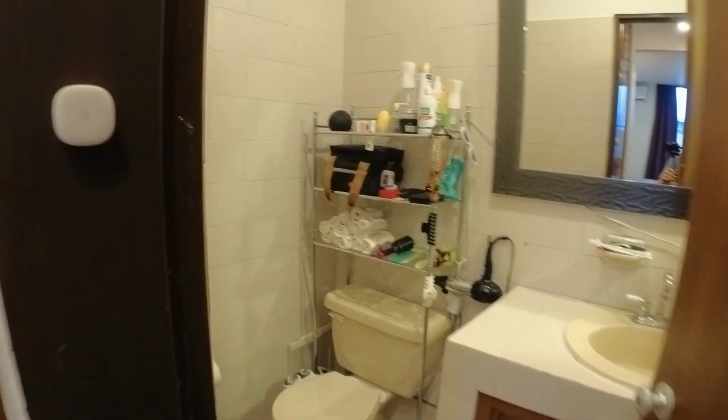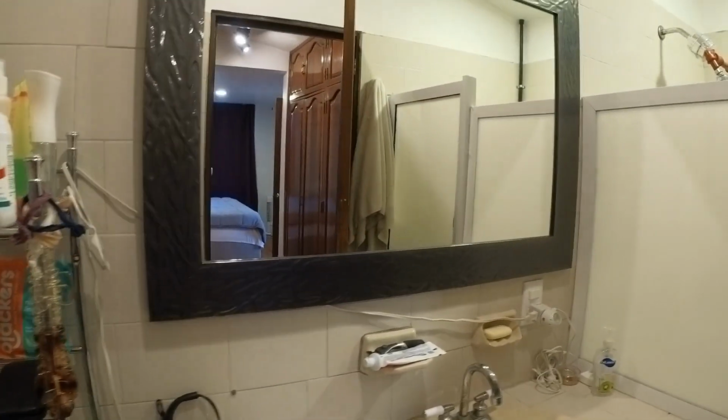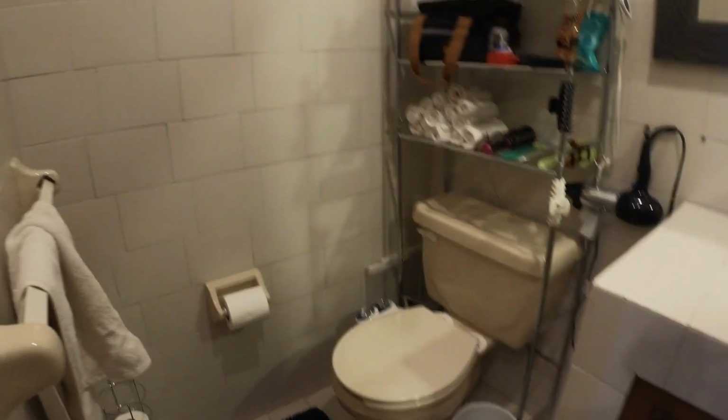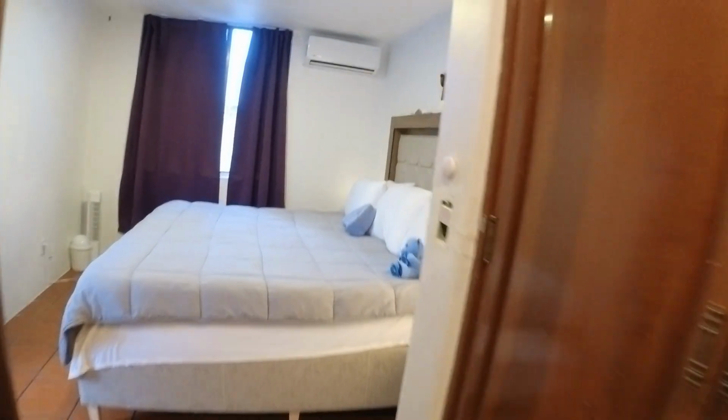And then our bathroom that's a little messy. We have to organize a little bit. Hello. And our shower over here. Got some really good water pressure in there. And then, yeah, that's pretty much our room there.